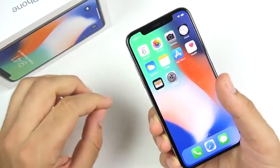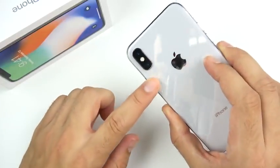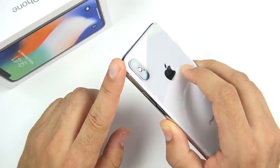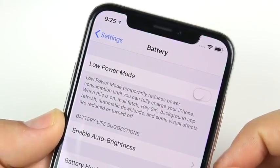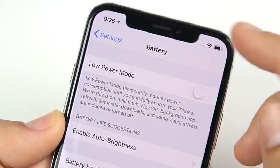But at the same time, accuracy needs to be a little bit improved and speed needs to be improved on the iPhone 10. That's been my experience so far with Face ID. So allow me to share my experience with the battery life on the iPhone 10.